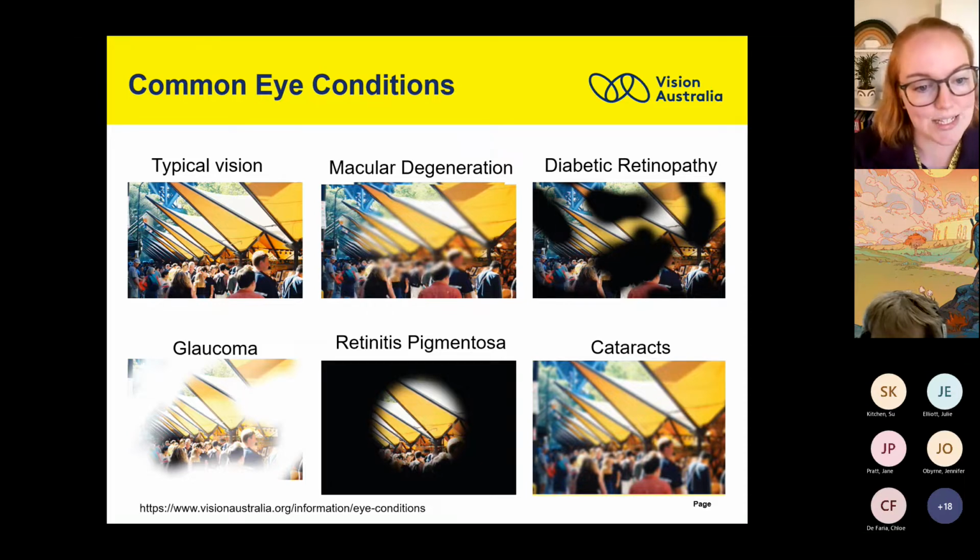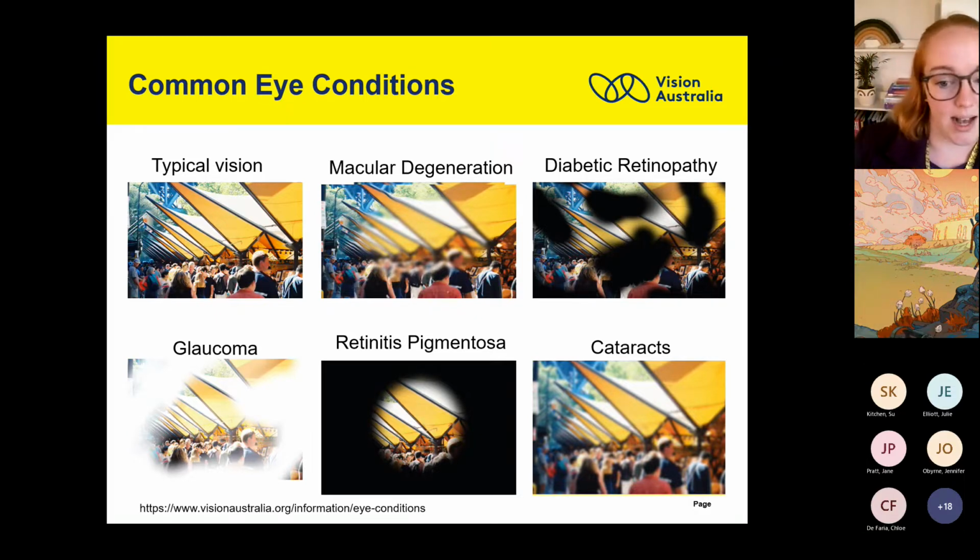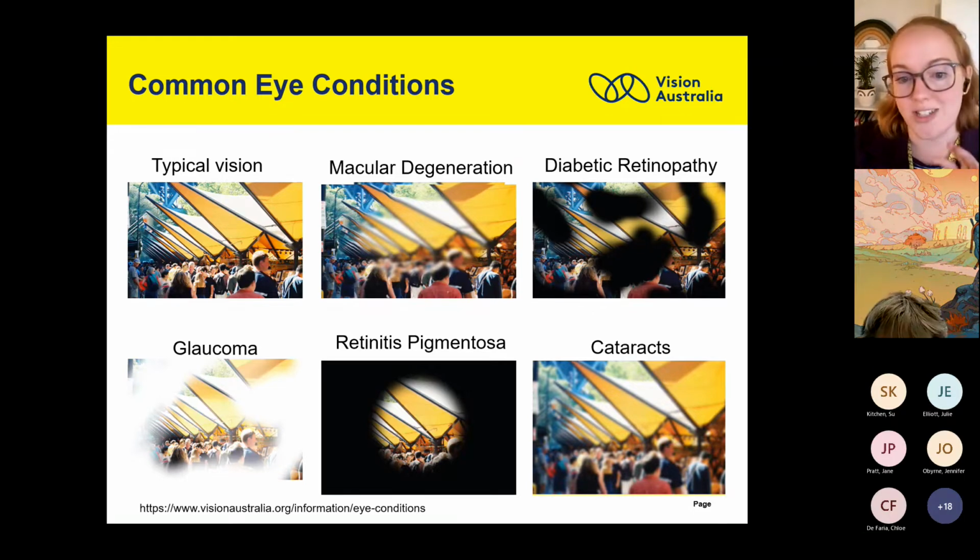In the centre at the bottom is retinitis pigmentosa. And so this is essentially tunnel vision and the gradual loss of peripheral vision as their visual field becomes more and more narrow. And in the bottom right-hand corner is cataracts. I'm sure you've heard of it. There's a film at the front of the eye, and the vision becomes cloudy or blurry. And this can often be corrected with surgery, but sometimes it can't. So we've got detailed information about these conditions and more on our website, including patient handouts. So I'd encourage you to hop on there if you're interested in learning more about common eye conditions.